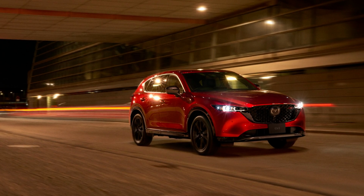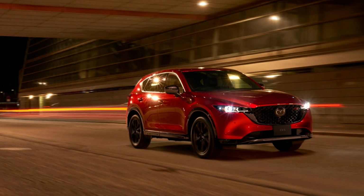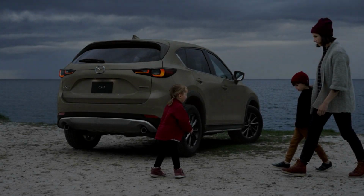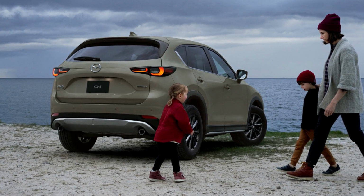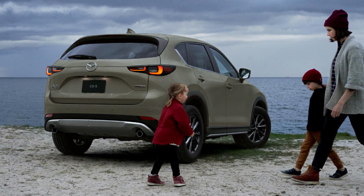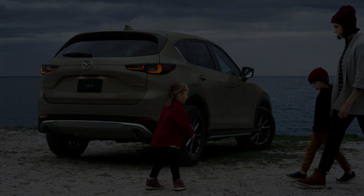The base engine is a 2.5-liter 4-cylinder that makes 187 horsepower and 186 pound-feet of torque. A turbocharged 2.5-liter 4-cylinder will continue to be available, producing 250 horsepower and 320 pound-feet of torque. Both engines come with a 6-speed automatic transmission.